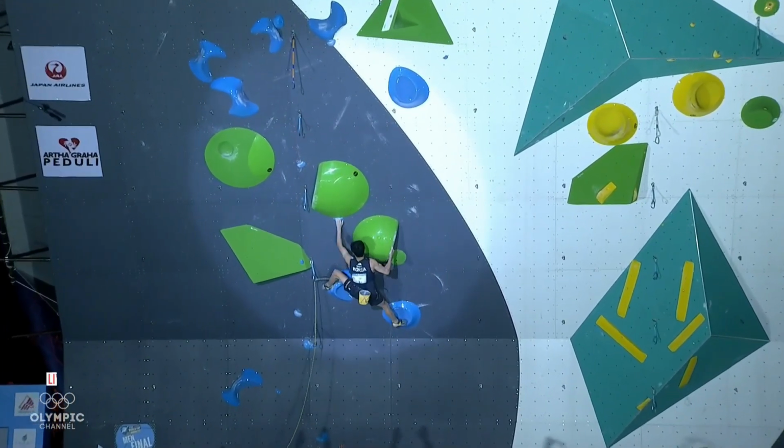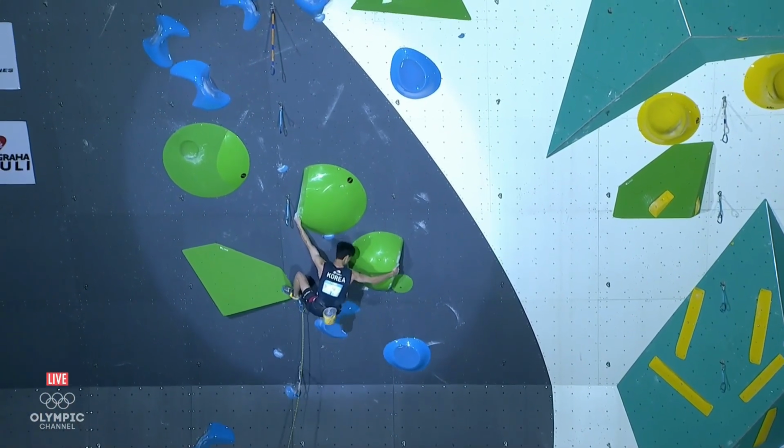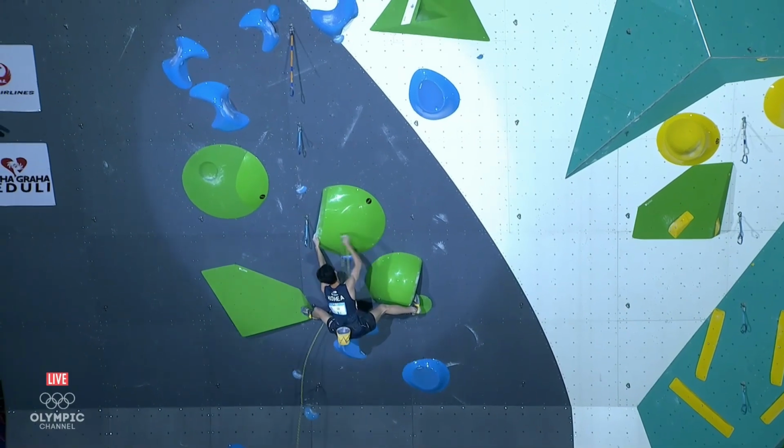Right, so quite straightforward for the men. They're going to aim left where there's a potential double jump up to the 2 blue pinches. Ooh. And then he's aiming for that green dish on the left-hand side with a toe up on the right.